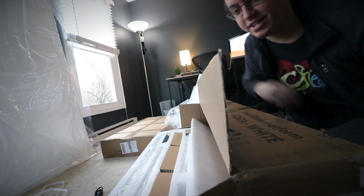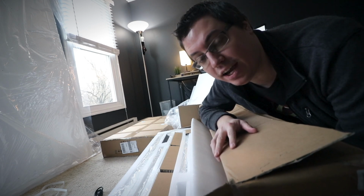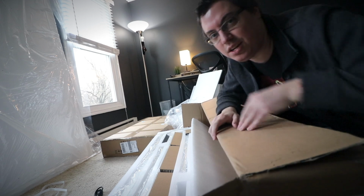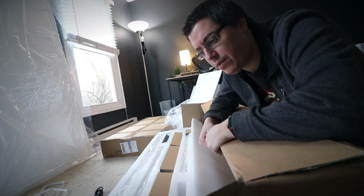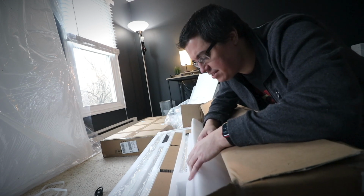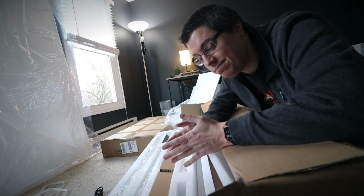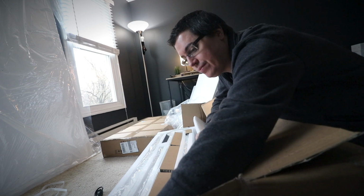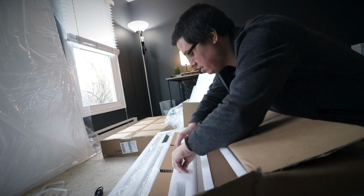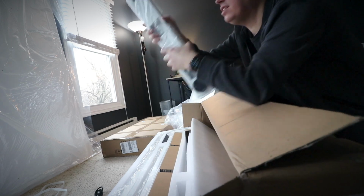I gotta say this again, guys. There's a fine line between a $150 desk and this thing, which by the way, cost me about $700, which I don't think is crazy. It's not crazy. But then again, you get what you pay for. More pieces. Obviously, I'll look over all this when I bust out the instructions.